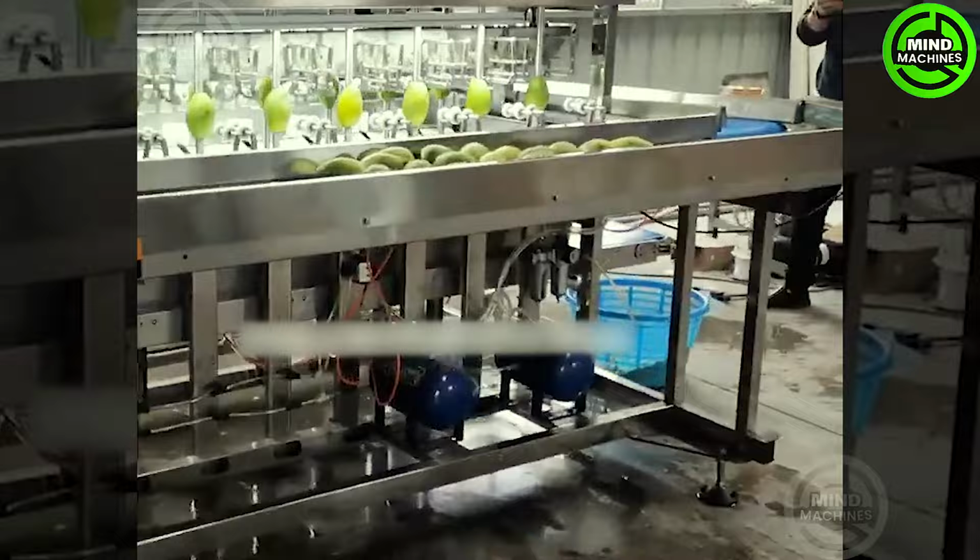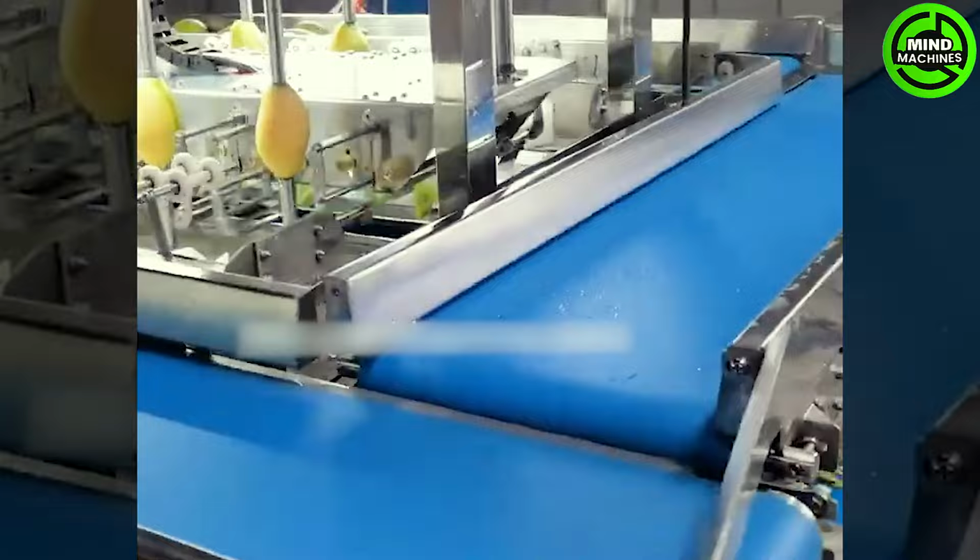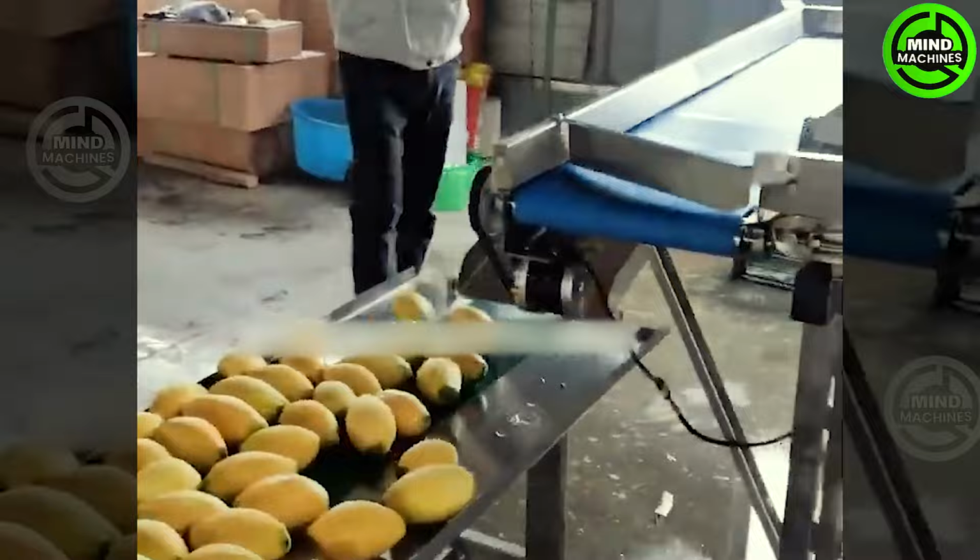It's truly unbelievable. I wish I had this machine. It can peel the skins of multiple mangoes simultaneously, without encountering any difficulties. Truly impressive. Nourishing a pond teeming with fish.